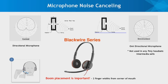So starting in on that microphone, there are two primary mic types that you're going to run into out in the world. We have what is known as a directional microphone. The actual pickup pattern is a cardioid figure, so that's on the top left there. That's used in most of the Poly headsets these days. We have a few used in contact center where we still use a clear mic tube and an omnidirectional pickup, but most of these headsets are going to be using a directional microphone.